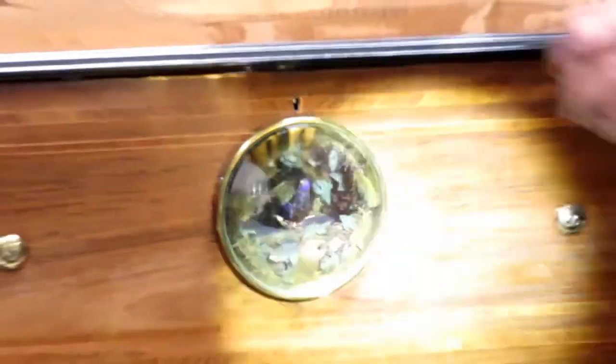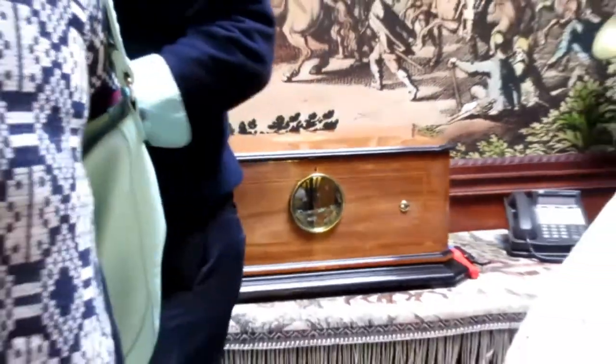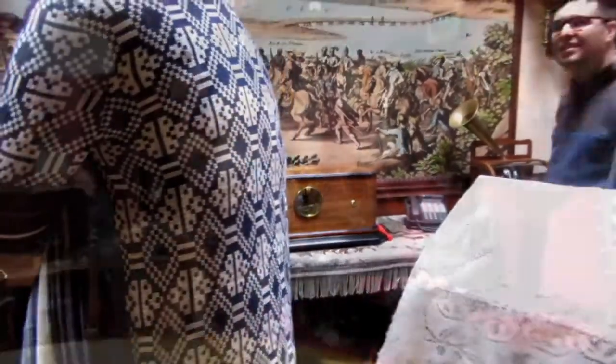Now, when Charlie built the house, there were six bedrooms in the plans. This room here is the blue bedroom, the first room in the house.